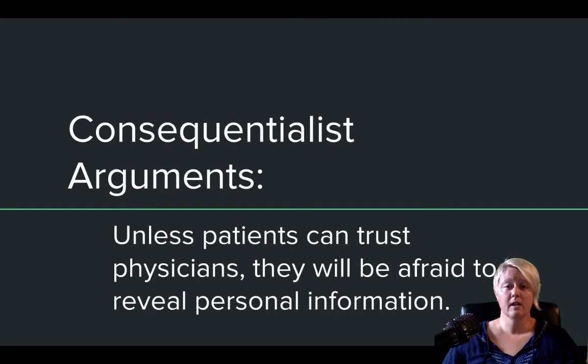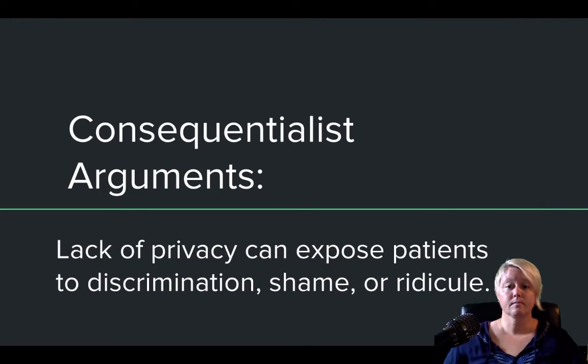It would be very hard to care for patients when they're not willing to tell you all of the relevant information because they don't trust you. Another consequentialist argument is that a lack of privacy, a failure to keep patient information confidential, can expose patients in some situations to discrimination, shame, or ridicule. And we see this in Carlos's case, which is discussed on page 150 of your textbook.